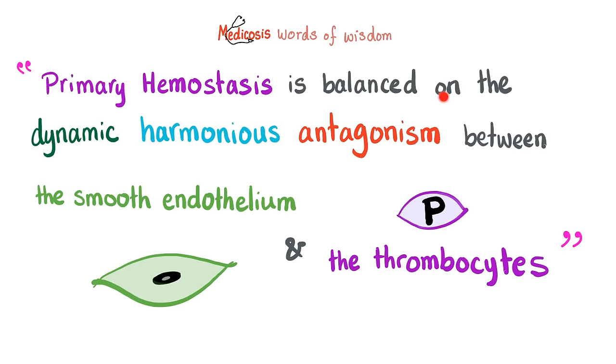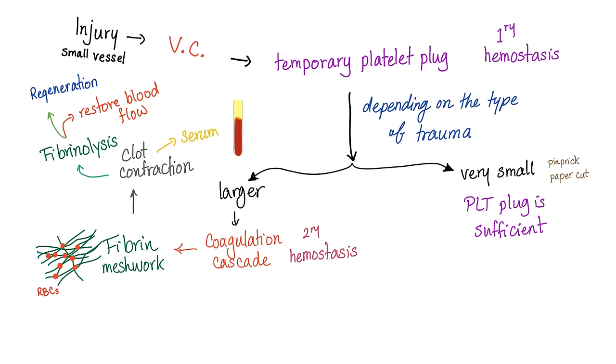Primary hemostasis is balanced on the dynamic harmonious antagonism between the smooth endothelium, which wants the blood to flow, and thrombocytes, which favor thrombosis. Here is the entire story. Injury, vasoconstriction, temporary platelet plug. Depending on the type of the trauma, if it's very small, platelet plug is sufficient. If it's larger, we need secondary hemostasis, also known as coagulation, also known as the fibrin meshwork, to trap the red blood cells. Then the clot contracts, producing serum. And then fibrinolysis to destroy the clot and restore blood flow, regenerate.